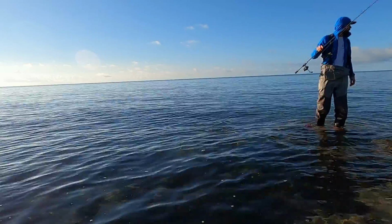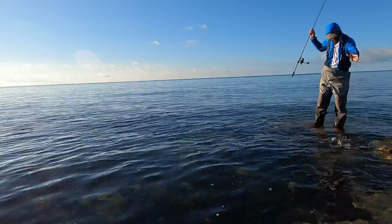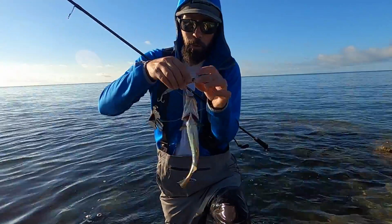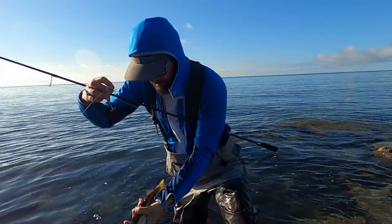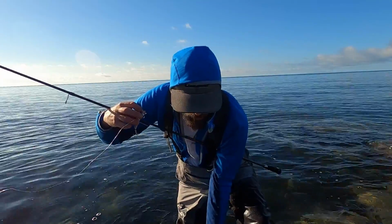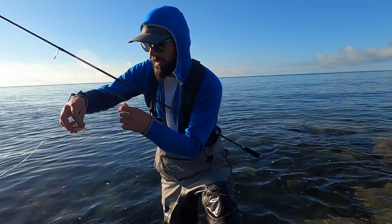That's why I didn't hook up. Put the 110 Kimono on and instantly started getting into these little critters. There's the bass one.